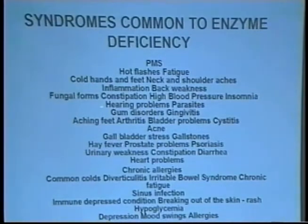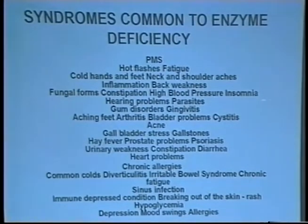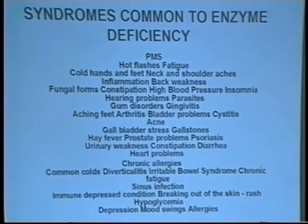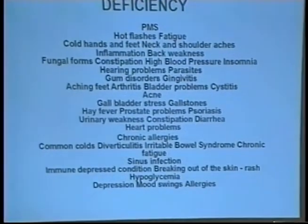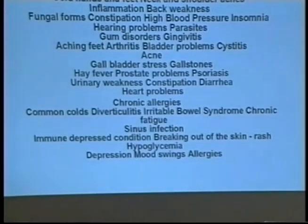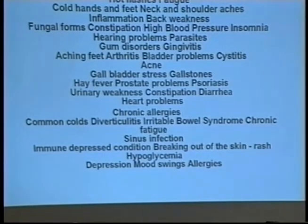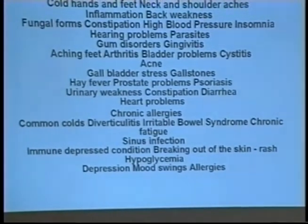Hot flashes, fatigue, cold hands, feet, neck and shoulders ache, inflammation, back weakness, fungal forms, constipation, high blood pressure, insomnia, parasites, hearing problems, gum disorders, my feet ache, my bladder problem, I got cystitis, acne, skin problems, allergies, psoriasis, there's your skin, chronic allergies. My bowels are stretching, that's diverticulitis with little pockets. Sinus infection, immune depressed condition, I mean, this is everything. Depressed, mood swings, and allergies.